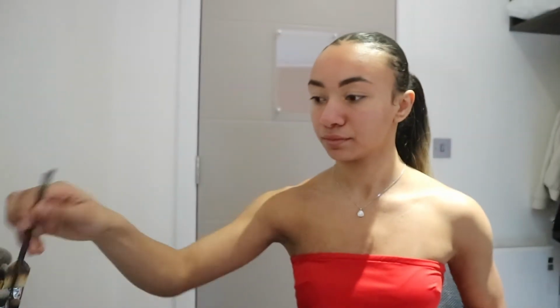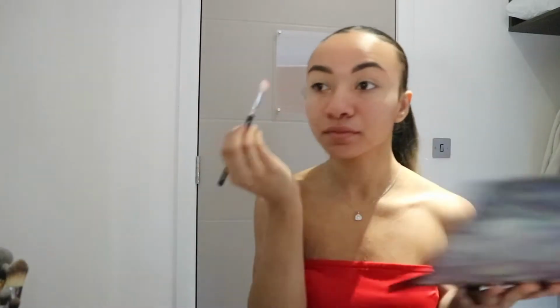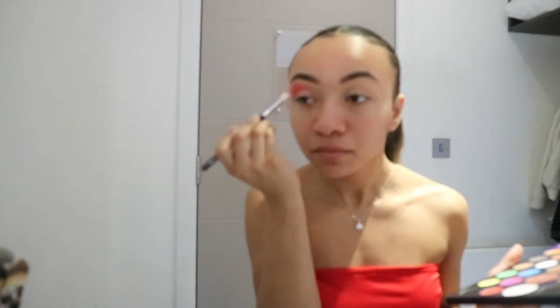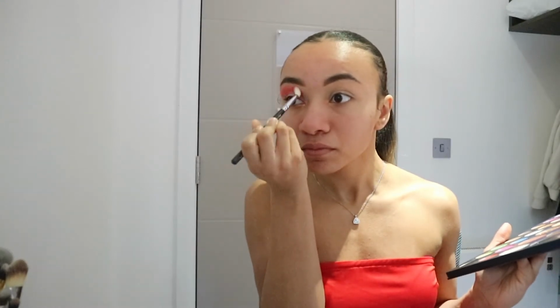As you can see, I just started off with a bit of a bronze colour to do my inner corners and underneath my eyebrows. This is just like the highlight effect, just to start off the look. And then I moved on to the red, and that'll just be the base colour ready for my red pop of an eye look.